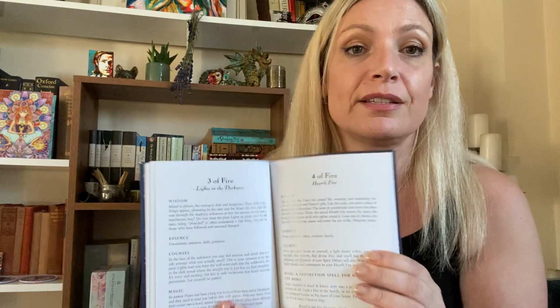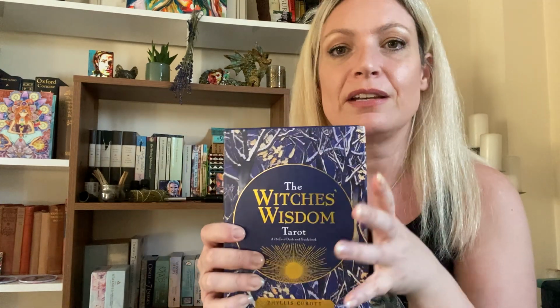But again, not one I would recommend for a beginner because it is very, very different from a traditional tarot deck. And she does have a completely different meaning for her cards. This is the Witch's Wisdom Tarot, so it's a very specific type of tarot deck. I would not recommend that you have this one if you are a beginner and you're wanting to learn traditional tarot. If you're a witch and you're wanting to do tarot for self-divination, this might be a great one for you, because you do get the guidebook, which is wonderful.